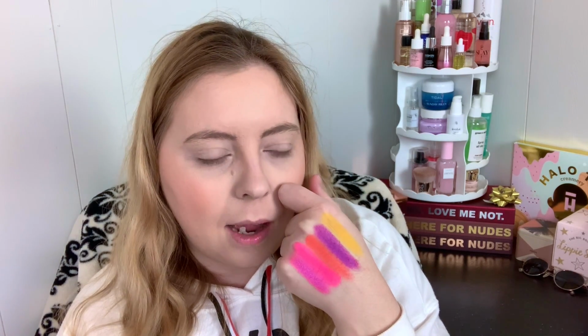I look like a feathery bird. What was it that Nikki Tutorial said? I forget what she said, but it does remind me of a bird for these shades here. So yeah, we're gonna do something with these shades, and I'm pretty excited to look like a bird. That was really lame. I'm so sorry.